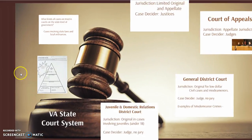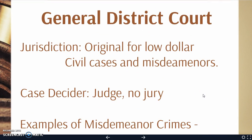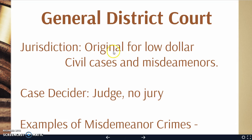The next court that you'll look at, which is going to be this one right here on your chart, is the General District Court. Now, the General District Court has original jurisdiction for low-dollar civil cases and misdemeanors. So you need to write all of this down beside jurisdiction on your chart. You might have to write small, but please do so. Civil cases, remember, are where people can sue each other, and typically it's over a certain amount of money. So I sue you for $500, or I sue you for $5,000. So for the General District Court, they hear low-dollar civil cases, which means cases involving, I think it's around $5,000 or lower, will go to the General District Court first. And they have original jurisdiction for misdemeanors. And a misdemeanor is just a low-level crime or a smaller crime.